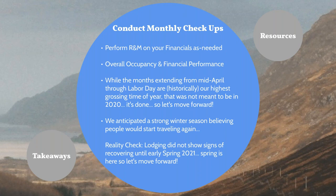While the months extending from mid-April through Labor Day are historically our highest grossing, that didn't happen in 2020. It was abysmal, but we've got to move forward. We've got to look at the positive side and see the light here. And I know depending on which country you live in, if you live in Canada, certain provinces, you can't cross provincial lines. In America, depending on which city you live in, which state you live in, there's different restrictions.